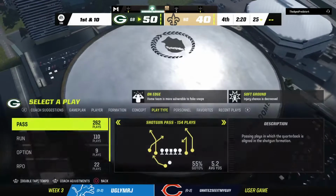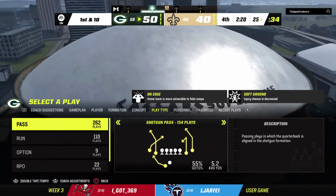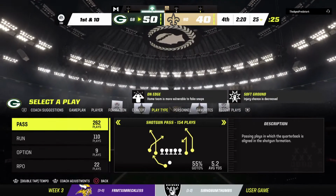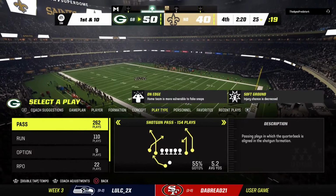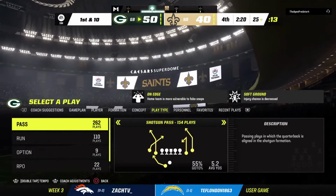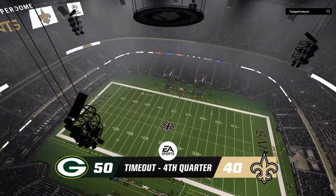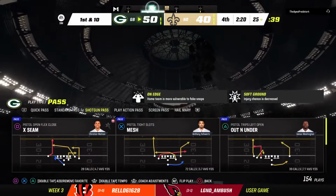And no return here for Agnew, so they'll bring it out, start the drive at the 25. Their own 25-yard line. Packers going to use one of their timeouts. It's just their first. They'll be down to 2 remaining as we step aside here in the 4th quarter.